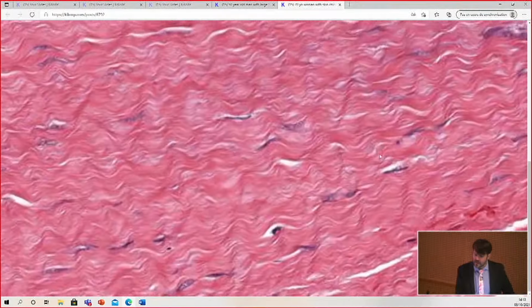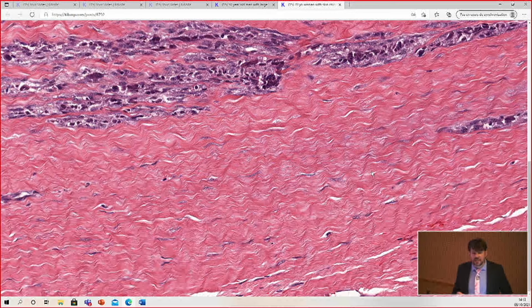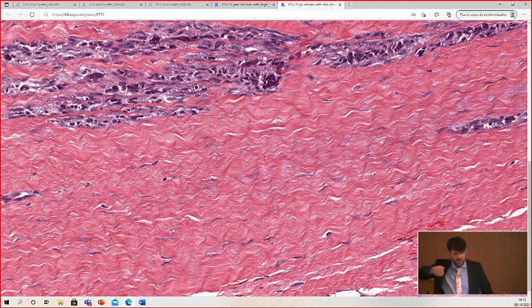See how wavy that is? Wavy is not usually nerve. Everyone teaches nerve, wavy. Nerves are like gentle waves, maybe, slow and gentle.